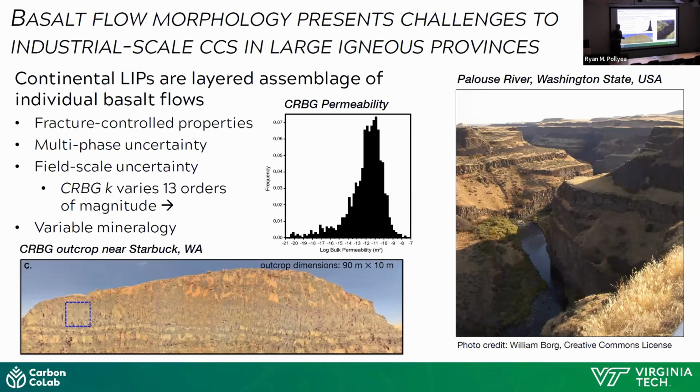It's all fracture controlled. The effective porosity can be on the order of 1%, 2%, 3%. So you don't have the matrix pore space that you would think about in a sandstone, and all of the storage is in these fracture networks. There's still a lot of uncertainty in the multi-phase fluid properties. The field scale uncertainty, as I just mentioned, is extremely high.